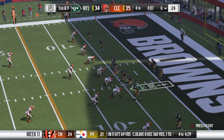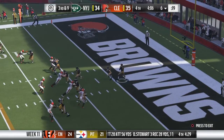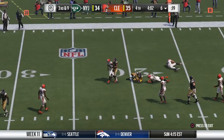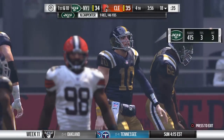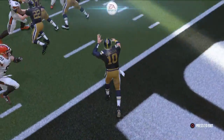And defensively, it's a nickel formation here on 3rd down and 9. Off the play fake, he'll look to throw. Oh, there's that man again. It's complete. And he'll have the first down as he's up to about the 18. And on that last play there, he's over 400 yards passing now.